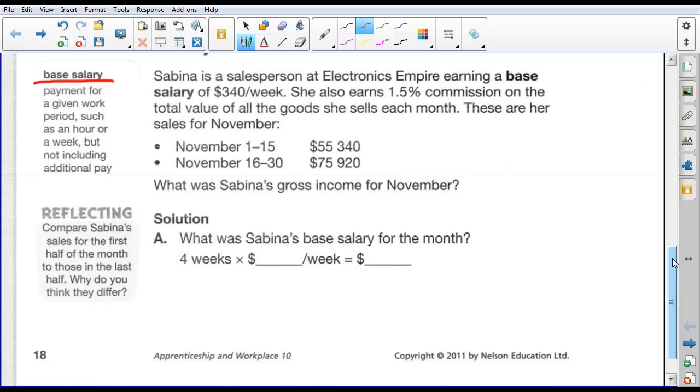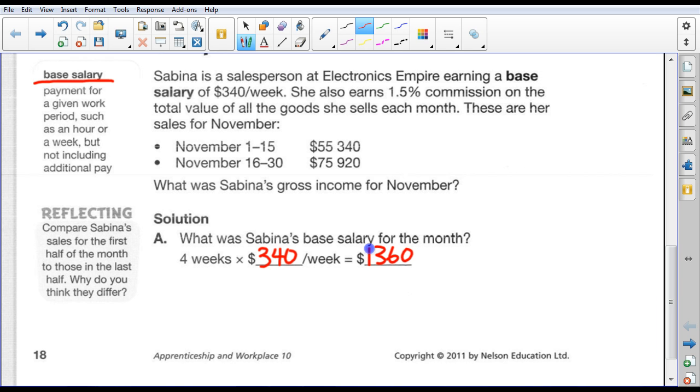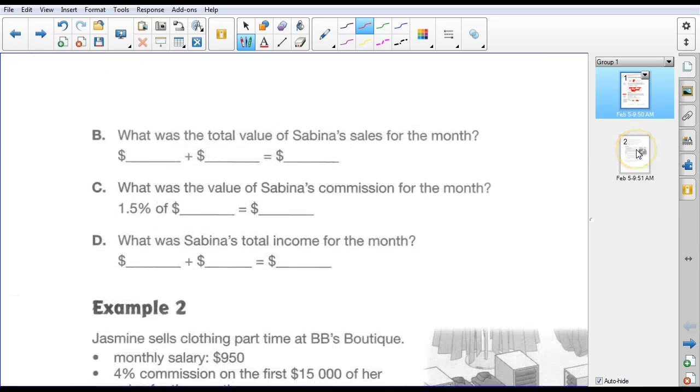So the solution. What was Sabina's base salary for the month? Well, 4 weeks in a month, she made $340 per week. Okay, so 4 times 340. 4 times 340 is $1,360. Okay, so even if she didn't sell one thing, she would still have a paycheck from Electronics Empire for $1,360. Not a lot of money. So that's why the incentive is to sell. The more you sell, the more you're going to get. Okay, so let's go on to the next page.